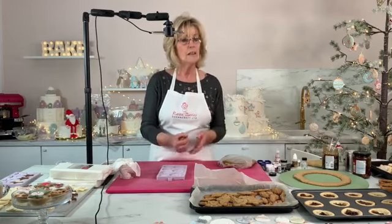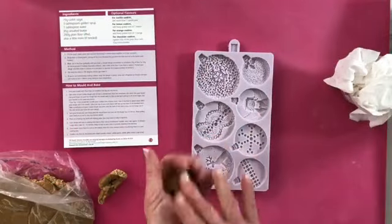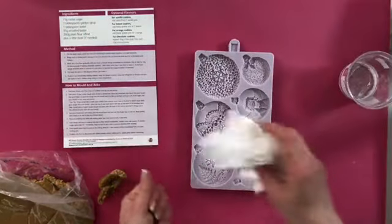Just one second, Elaine Honeywell, can you use the gingerbread recipe for cookies? Yes, that's exactly what Karen's making here, but she's using the mould.